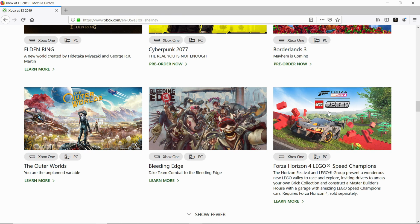And then a surprise announcement for me was Forza Horizon 4 Lego Speed Champions. It's a little mashup between Forza and Legos. It actually looks pretty fun. I did enjoy my time when I played Forza Horizon 4. It's just a nice racing game. I like the Horizon series because it seems like a celebration of cars, just cars and driving around, really. Just exploring a world and going through races.